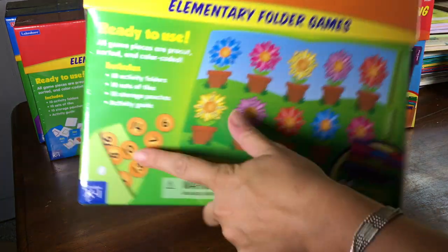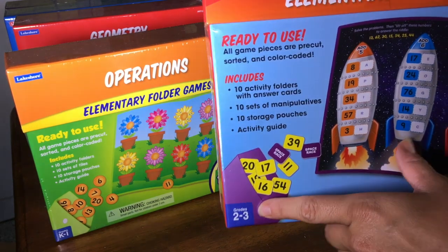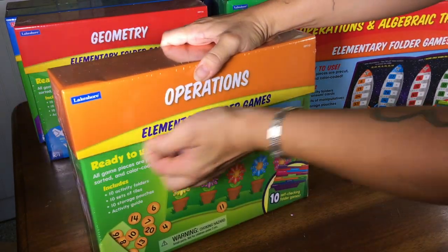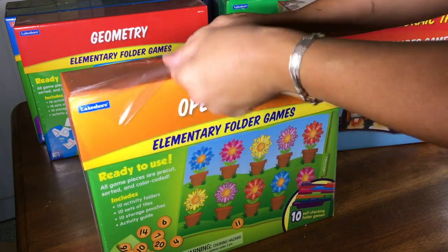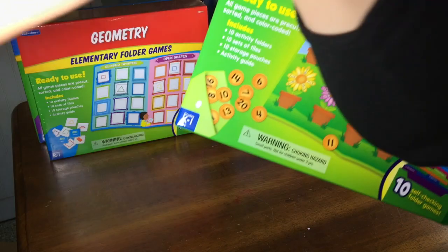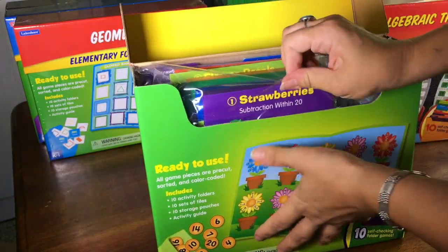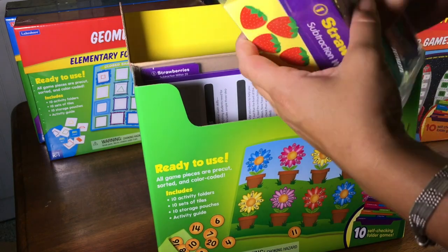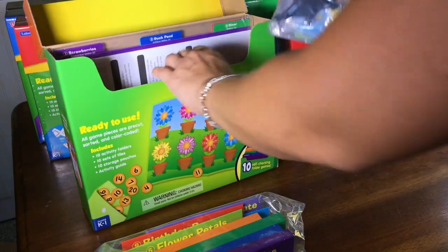So here we have the file folder games. I got kindergarten to first and second to third, and I got the complete sets of each. So first we have operations. Let's take a look inside. Oh, look how colorful and fun they are. Okay, so they have little envelopes and boxes for all the pieces.